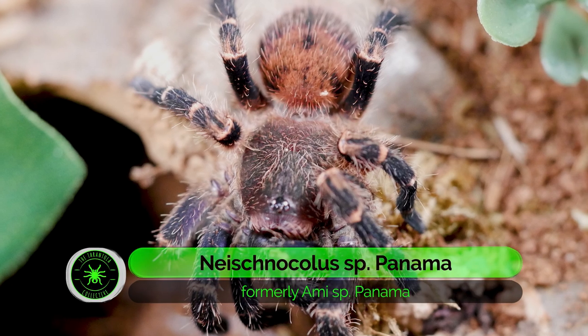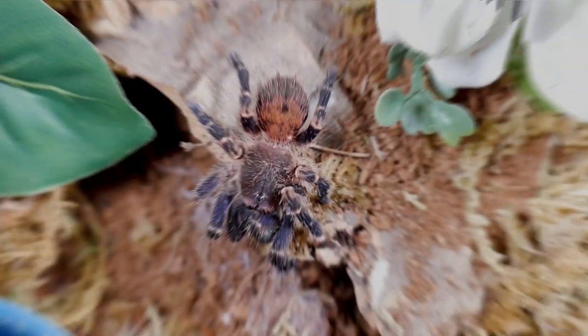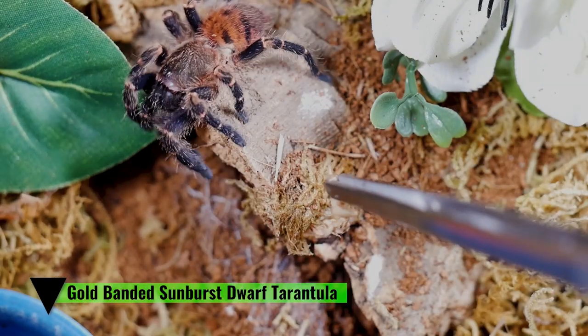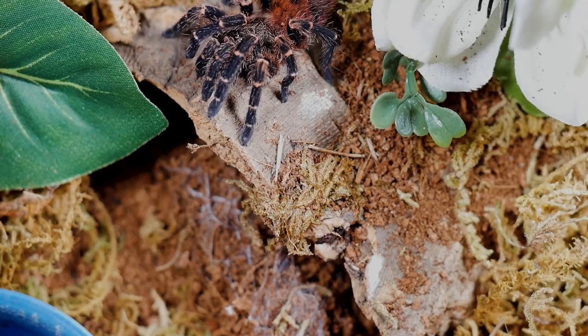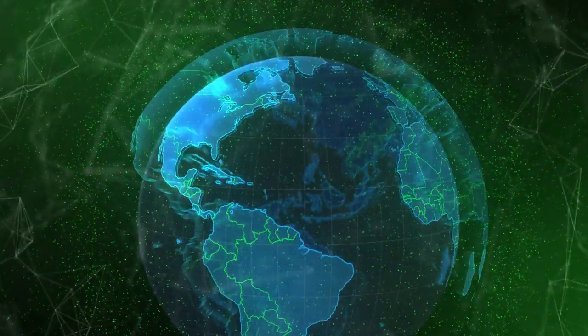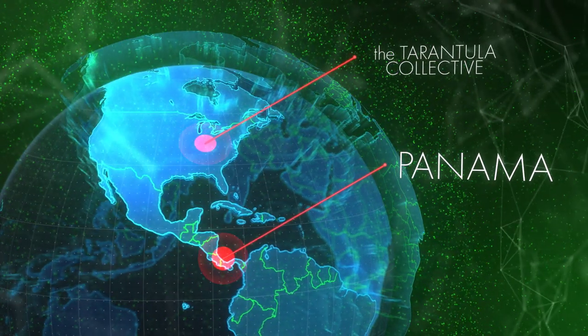Neischnocolus species Panama, formerly known as the Ami species Panama, which in the hobby is often referred to by the common name gold-banded sunburst dwarf tarantula, is a New World terrestrial tarantula that is endemic to the Central American country of Panama.